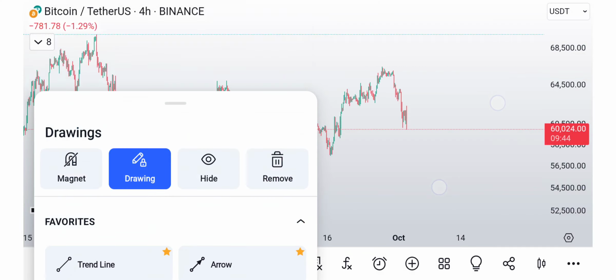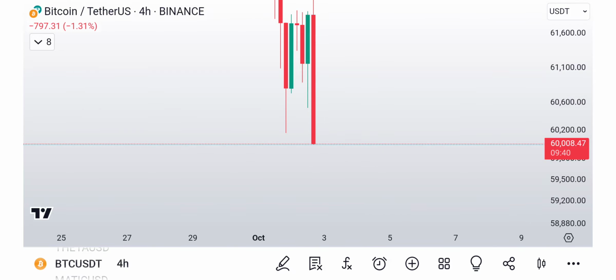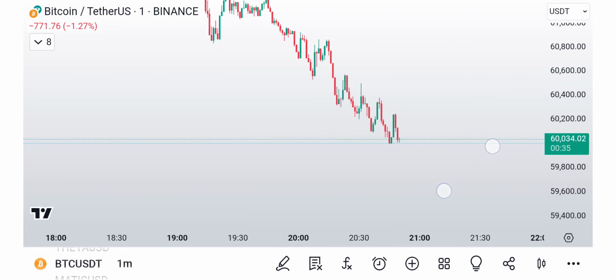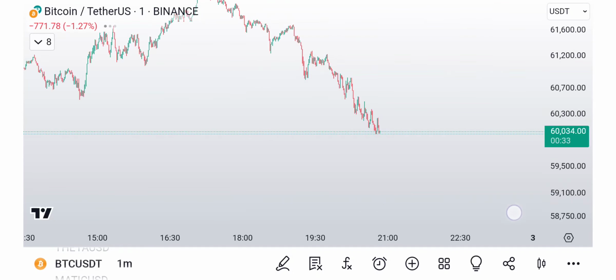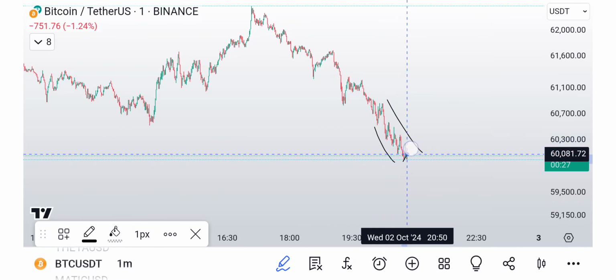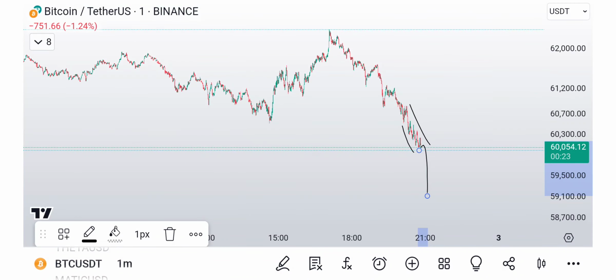So what do we need to see now? And as I'm saying this, Bitcoin's still dumping. Just go to the 1 minute. You're at the bottom of the bottom there. And you're bottlenecking too. Look at this. You're sort of bottlenecking in here. So this could have a big drop coming in pretty soon.